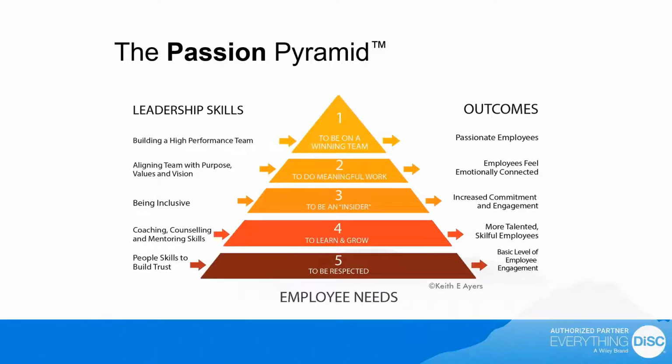And the last one is the need to be on a winning team. People like to know that they're succeeding and team success. I'm sure if you've had any experience of being on successful teams, whether it's a sporting team or a work team, you know the level of team spirit that develops in the team, and that's passion, right? That's a really passionate employee. And so when you've got that level of need satisfaction, you will have passionate employees. But the leader's very much involved in building that high-performing team and continuing to coach and mentor and make sure they're in alignment and so on.